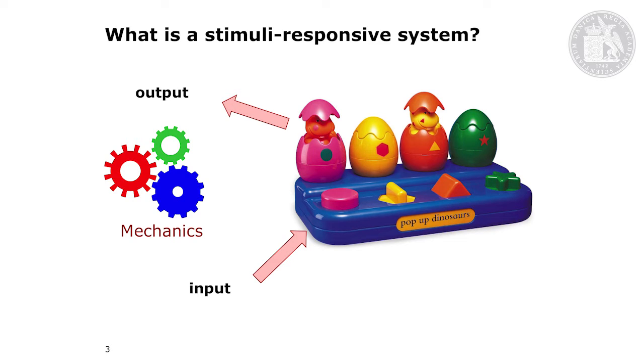In this system, you press on the pink button, and to the surprise of the child, suddenly the dinosaur pops up. And it's a surprise because the input was to press down on the button, and the consequence of that, you would expect, is that the button simply goes down. If you wanted to open up the dinosaur, you'd take it in two hands and pull it apart. That would be the anticipated response. But instead here, we have an input, and then an unexpected output that's the consequence of some mechanics in the background. So inside the blue box, there's some machinery which converts our input into a different output.